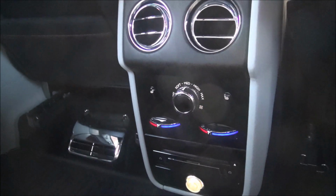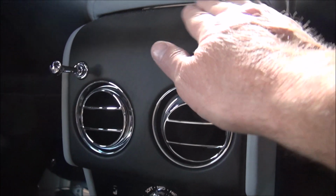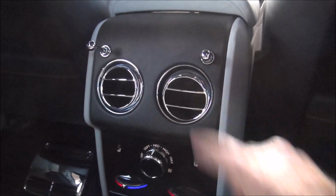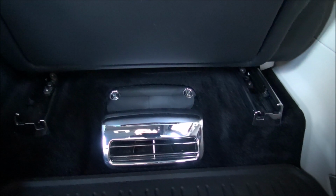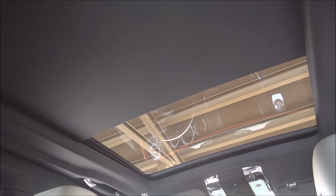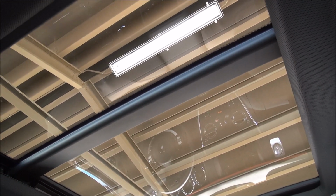So you have separate climate control back here for the rear. You have, again, this beautiful wood surface, and you have your controls here for on and off, and these great metal vents, and even the vent down by your feet is aluminum. And when the seat is back, you barely even see that, but still the fit and finish of everything is amazing. Something else very cool is you have this truly enormous panoramic sunroof.